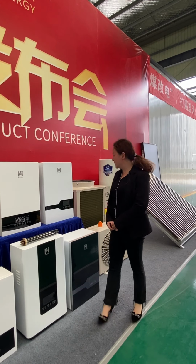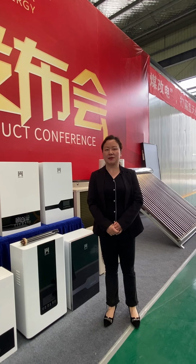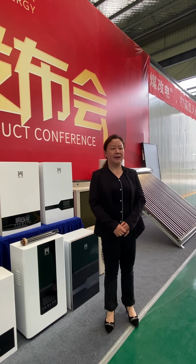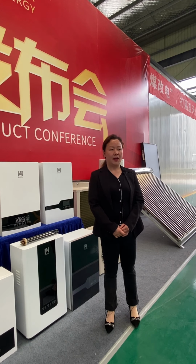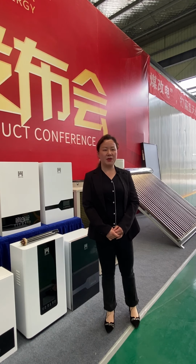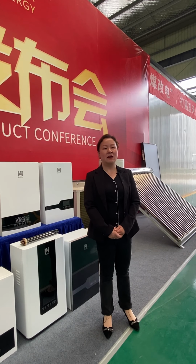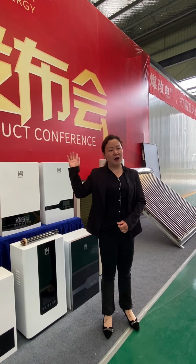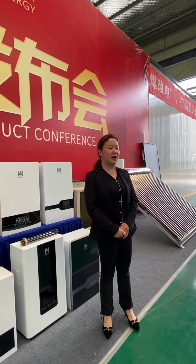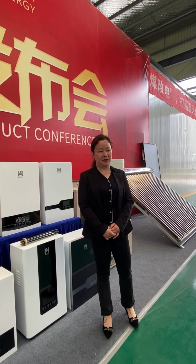The inside of the boiler is a touch screen, and it can be controlled by mobile phone. It can also be monitored online. For example, if we are out of town on business, we can warm your home in advance before you arrive home, by turning it on and off, and turning the temperature down and up, with your phone.